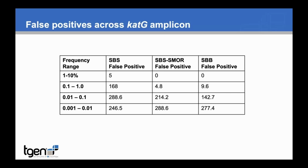If you go down to the next row and you look at variants that are occurring between 0.1 and 1%, you can see that we're seeing a lot of false positives with the SBS data, 168, and a significant reduction in both the error-corrected data and the SBB data. And you can see that as you go to lower and lower thresholds, you see more and more false positives, but the SBB data is consistently lower than the other methods. And this should tie back to that IVG plot that I showed earlier, and that intuitive view that there's fewer variants translates here into the quantitation.